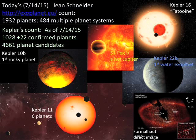So I'd like to take this opportunity to describe some of the other planets that we have here. I should speed up. 51 Peg was the very first planet that Marcy and Butler and Queloz and Mayor found and reported on. It is a very close-in planet to its star. This is Kepler-11, and this is the first planetary system found. It has six planets.